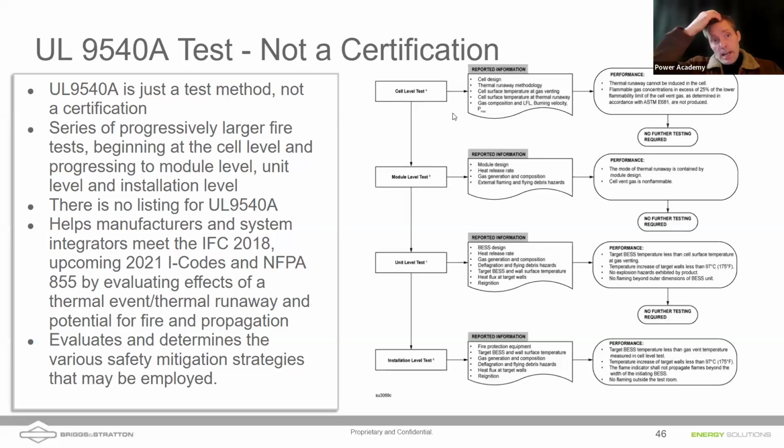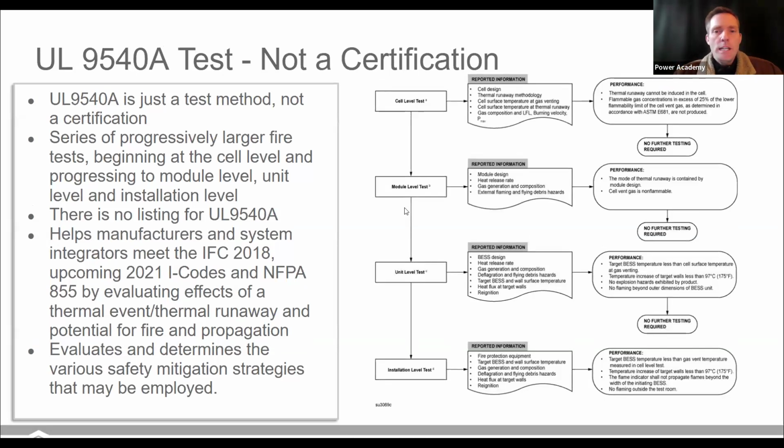So the 9540A test is not a certification. It's a testing method that informs the 9540 certifications. And that testing procedure is laid out here. Essentially, what we do is we look at the cell level tests, and if the cells are inherently safe and have no risk at all of burning, which could be the case if you had a cell that was not a lithium, but all of the lithium-based cells, ours and all of our competitions, have electrolyte inside them, and that electrolyte is a flammable liquid, so if you puncture a cell, it could burn. Then there's a module level test if the cell does not meet very strict conditions, which lithium cells will not. Then the module level test tests all the safety equipment that's integrated into the battery module itself.